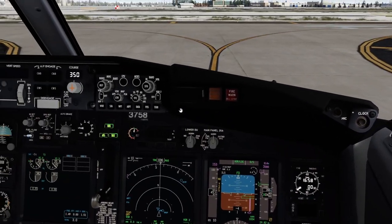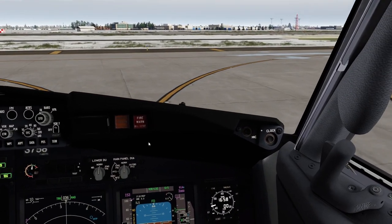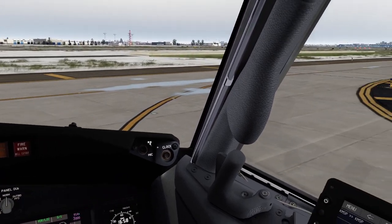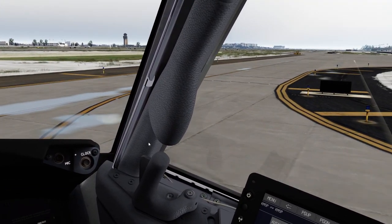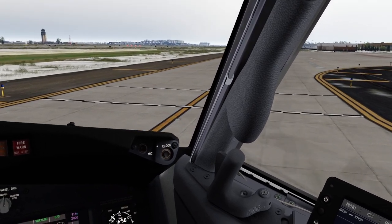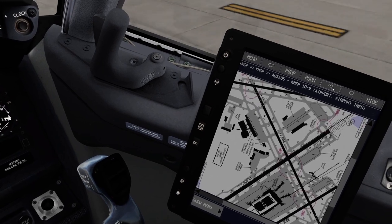Delta 3114, request taxi. Delta 3114, taxi to runway 35 via taxiways Whiskey, Mike, Mike 3, Charlie 3, Charlie, Sierra, Sierra 4, hold short runway 04. Taxi to runway 35.